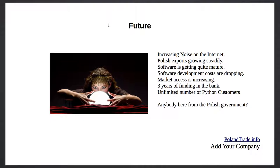I'm now focused on marketing. The market access is increasing. I have 3 years of funding in the bank, unlimited numbers of Python customers, even more iOS customers are out there. But what I really want to do is I would love to talk to somebody in the Polish government. So if you're from the Polish government, please tweet me or email me or call me.